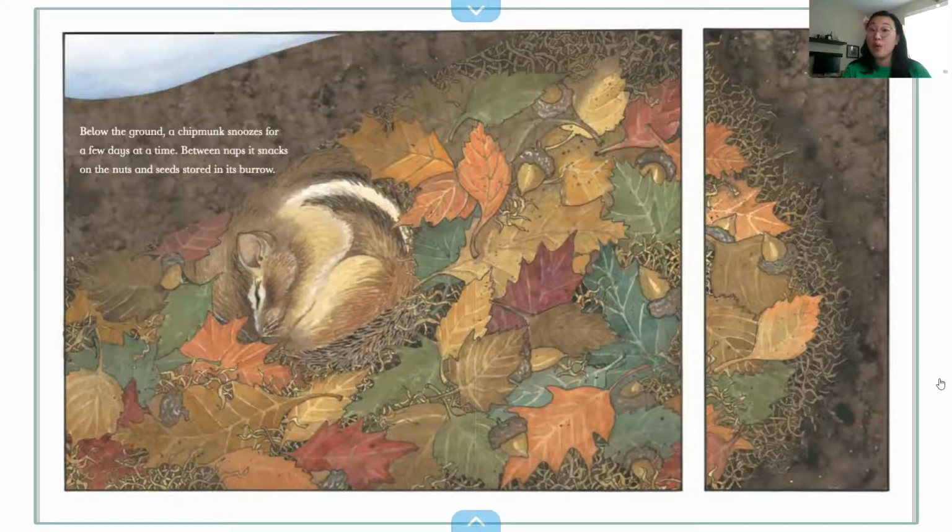So, when it's still warm outside and it's not wintertime yet, the chipmunk must go around to collect all the nuts and seeds, just like we saw in other books, and keep it in its hibernating spot. When they wake up every few days, they can eat to make sure their stomach's full, and then they go to bed again.